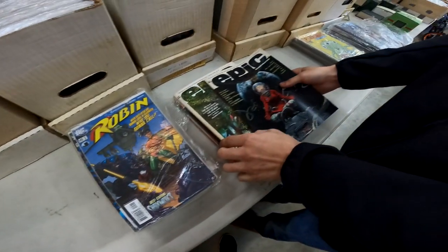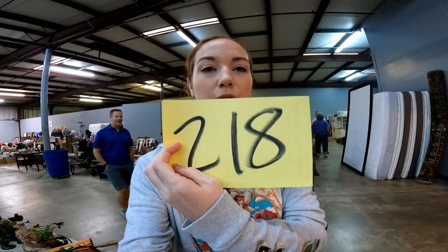Looks like we got some magazines down here. Mags. All right, guys, got our number, 218, and they are going by the boxes, so we're really interested in the first ones that we showed you. It's going to be sold by each box, so we're writing down our box numbers and what's inside of them, and we are getting ready.